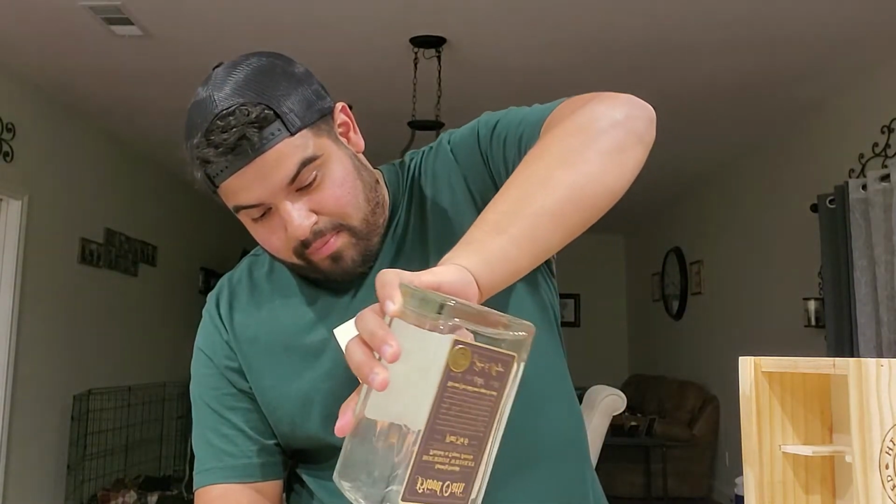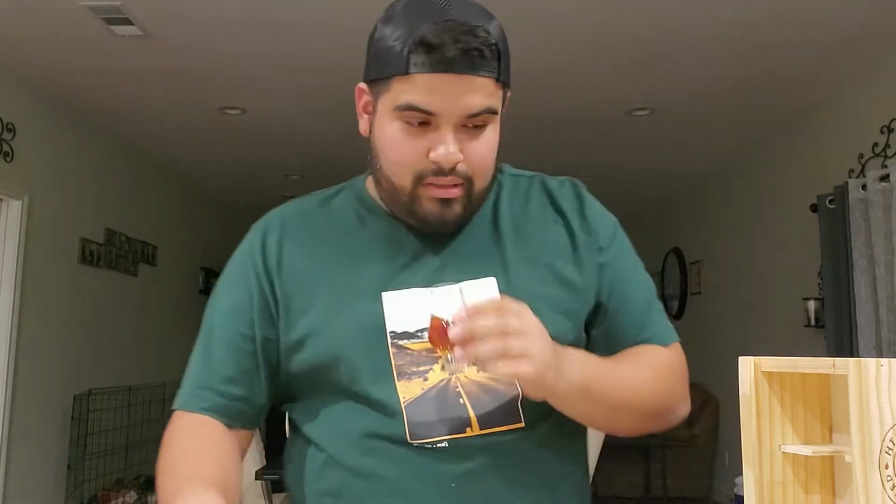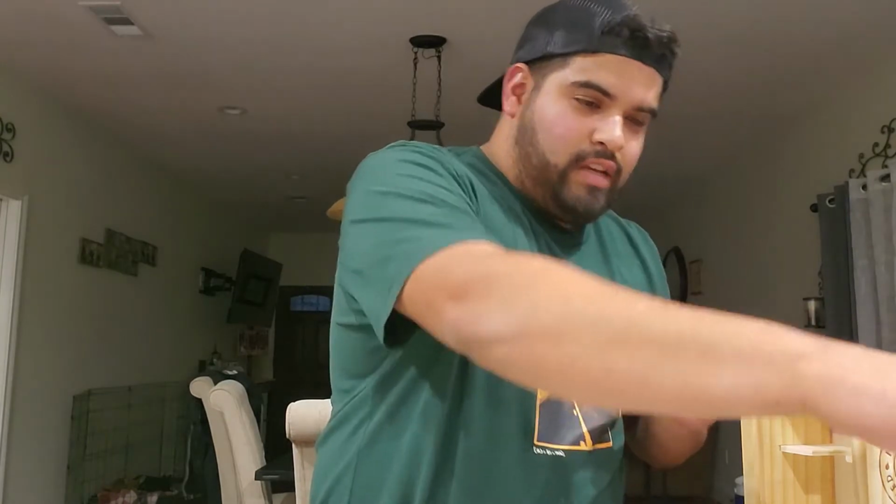Nice pour. Go ahead and just finish this one off. Alright. The color on this one is nice. I'm using the little wee Glencairn for this one just because I had a little bit left. So there we go.